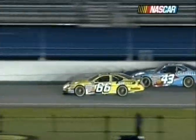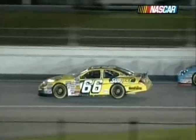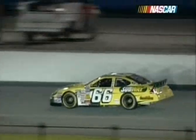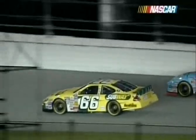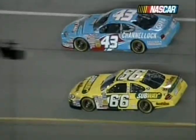Greg Biffle knows all about exciting finishes here at Daytona. 1 year ago on the final lap, the final 2 corners, he was running 4th. He ended up finishing 2nd here for the 2nd time. Biff wants a win. Now during practice, he dropped all the way to the tail end of an 18-car pack. Quickly worked his way to the front. He knows he can get to the front. That's good news because he starts 25th tonight. Bill? All right, thanks, guys. Have a great night down there.